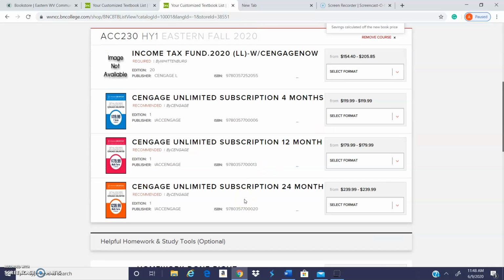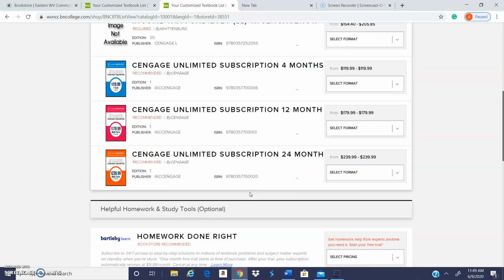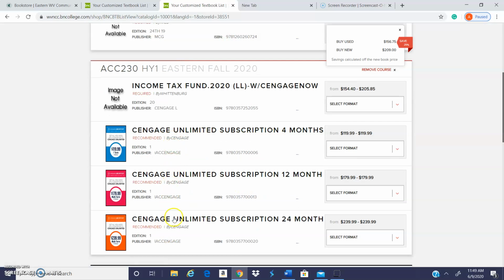And then imagine, in addition to that, you want to take income tax accounting, which is ACC 230. As soon as you see this, you know that you are a member, and you don't need to do anything here because you already got this membership when you registered for CIS 114. By registering one time for one of these memberships, that is good enough. That's a way that you can save a lot of money.